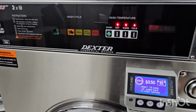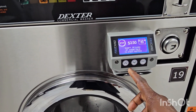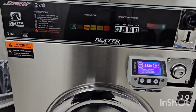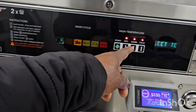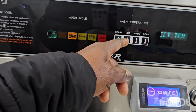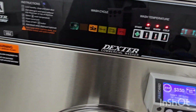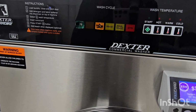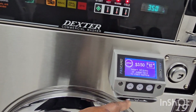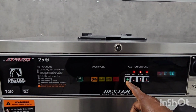In American currency, the quarters go here. If you use a card, you just swipe your card right here, or you use your coins here. And then after that, you choose your temperature here. We have hot, warm, cold. Depending on which kind of temperature you want your water to wash your clothes. So after choosing your temperature and loading your money, guys, you press start.